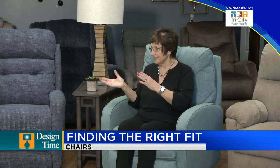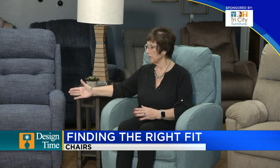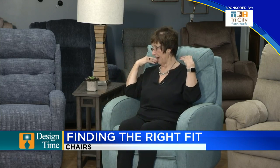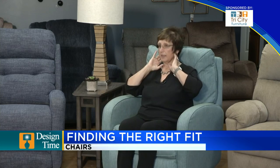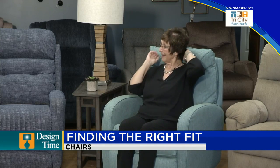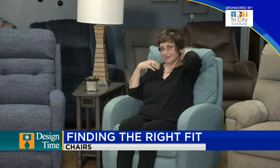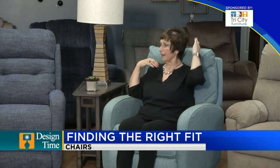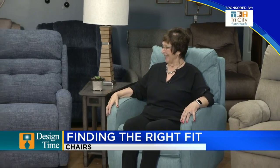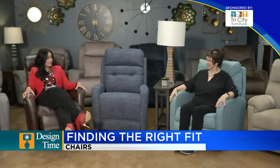But those are the considerations: the height off the floor, the depth of the seat, and then how does it hit me in the back? Because nothing should push my head forward. It should support me in the neck. That pillow is designed to support my neck, not the back of my head. Well, I'm telling you, this one fits just fine for me. I'm comfortable. This is very, very comfortable.